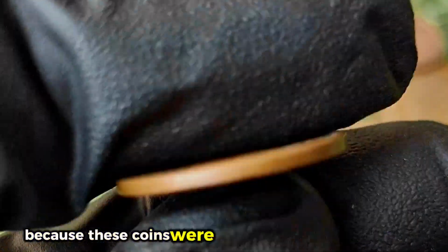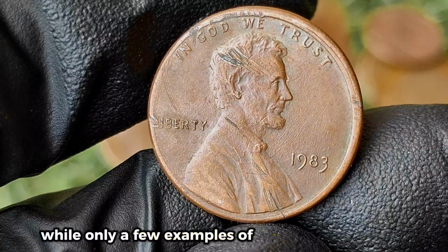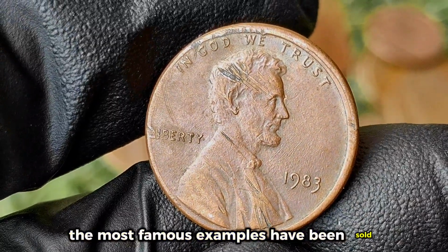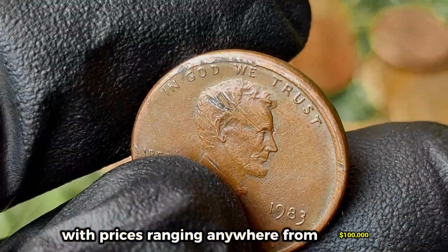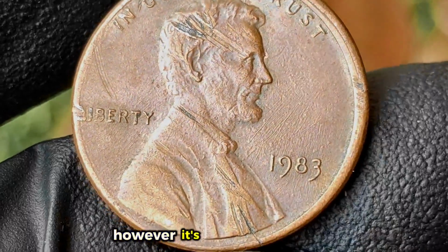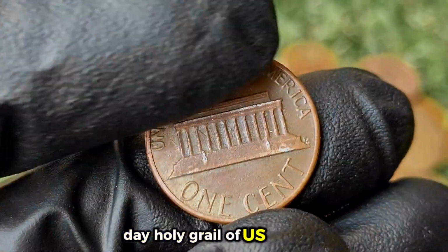Because these coins were not intended to be produced, they are considered a significant error in U.S. coinage. While only a few examples of 1983 copper pennies are known to exist, they have become highly valuable. The most famous examples have been sold for hundreds of thousands of dollars, with prices ranging anywhere from $100,000 to several $100,000, depending on the coin's authenticity and condition. However, it's important to note that these coins are incredibly rare, and finding one is akin to finding a modern-day holy grail of U.S. coinage.